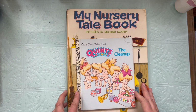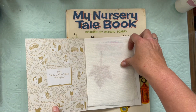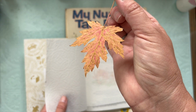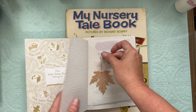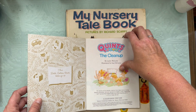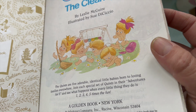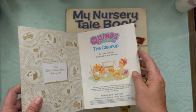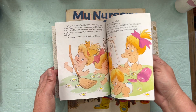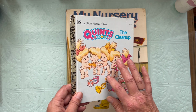Okay, the last books are a quince golden book. Oh, and this has something in it too. A pressed leaf. Oh, look at the color on that. Very cool. I think I'm going to take that out, but I need to put it somewhere safe. This is 1990. They kind of remind me of the Flintstones Pebbles doll, or Bam Bam and Pebbles. Five identical babies. I had not seen this golden book before.